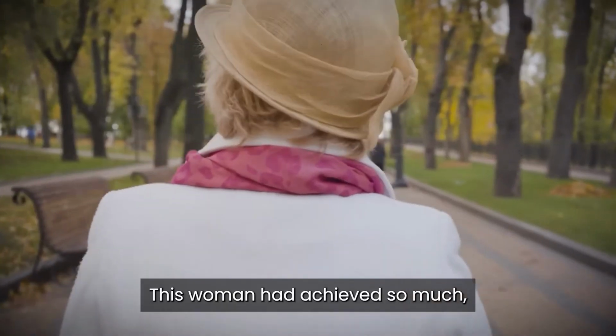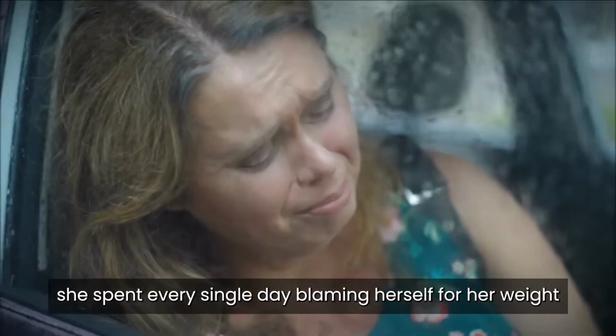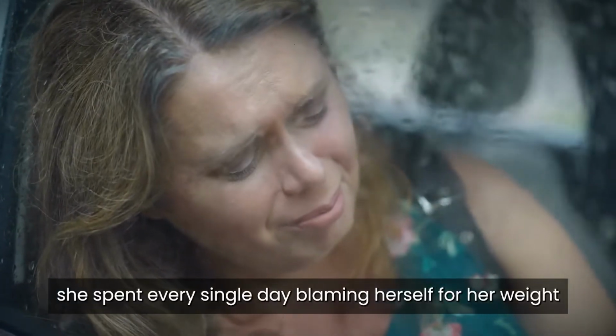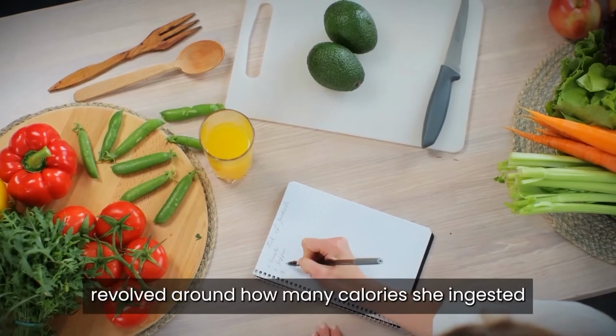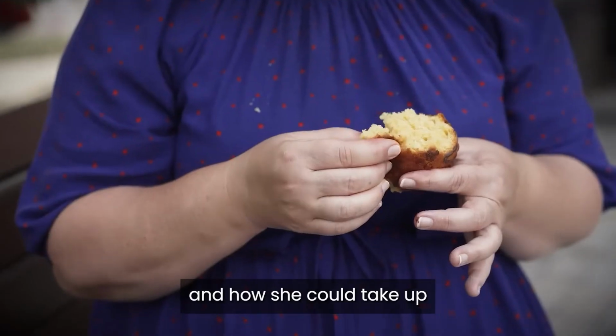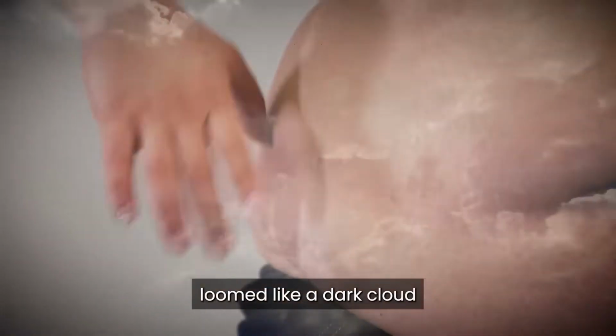This woman had achieved so much, but instead of being proud of her life, her motherhood, and success, she spent every single day blaming herself for her weight and failure to slim down. Her whole life revolved around how many calories she ingested at every meal and how she could take up as little space as possible so people would not notice her. Her extra weight loomed like a dark cloud over every single achievement she had.